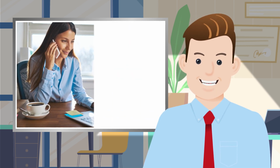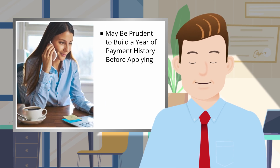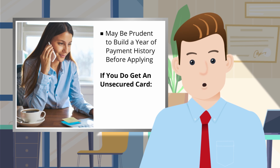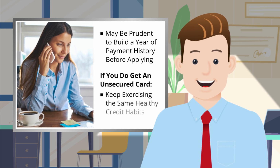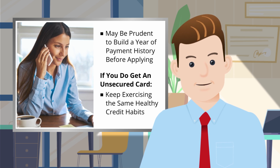Or you're free to apply with an unsecured credit card with any issuer at any time. It may be prudent, though, to wait until you've built a positive payment history of at least 1 year. If you do graduate to an unsecured card, keep exercising the same healthy habits you did with a secured card that got you there.